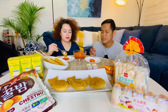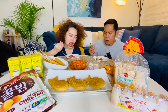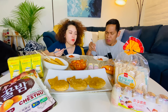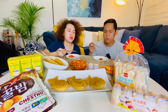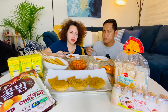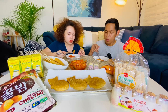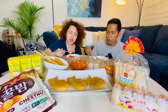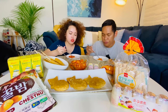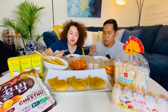Looks delicious, guys. But it's thinner than the usual tteokbokki that I've tried. It is spicy. It's a bit sour. I think it's a tomato sauce, I'm not sure. What, chili sauce? Like a chili paste that they would use whenever they make soup or stew. So, I don't know what they call it. I like it. This is good. It's yummy. It is spicy, but yummy.